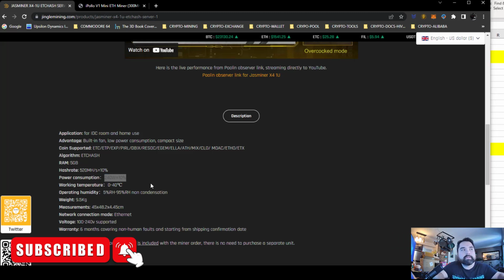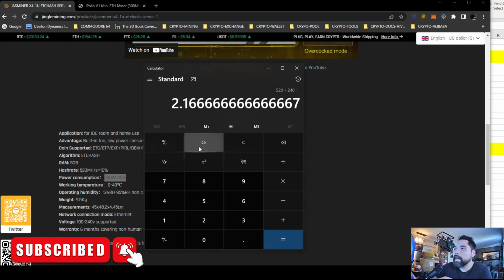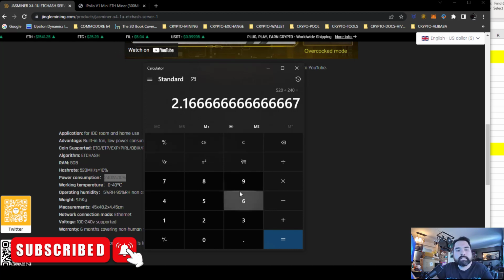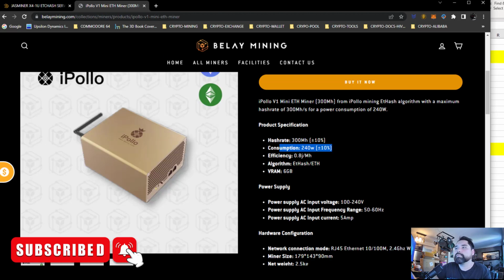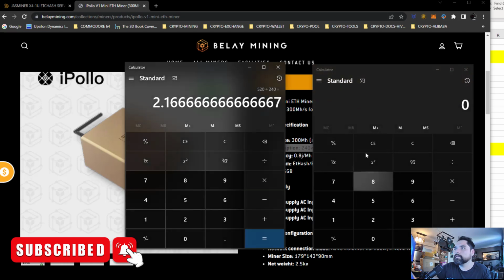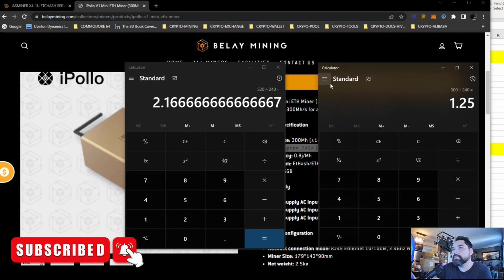If we just take out the calculator again and do some basic simple math, we're going to go 520 divided by 240. You're looking at 2.16 mega hash per watt. Now if I open up another calculator and take a look at the other one, the power to hash ratio, we're going to be 300 divided by 240. This is a 1.25. We're talking almost, not quite double, but almost double, I would say.